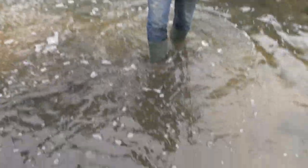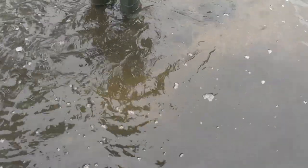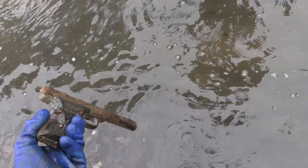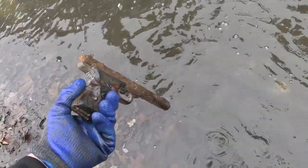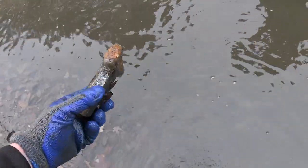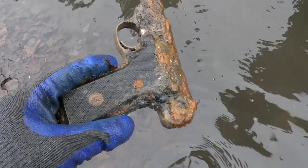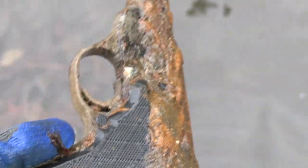Oh, we just found a gun. What? Oh, shoot. Shut up, we're in a bad area. Oh my God. Dude, that was sticking out of these leaves. No way. Bro, this is my first time actually canal walking. Oh my God. Dude, that's crazy. Is that a Luger variant? That has a horse on it. Look at that. Guys, what?